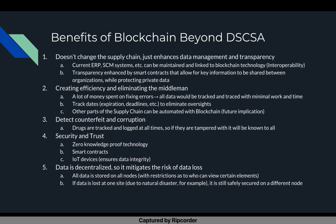It can also track dates such as expirations and deadlines to eliminate oversights, and other parts of the supply chain can be automated within blockchain. This is more of a future implication, but it's definitely something that can be done.